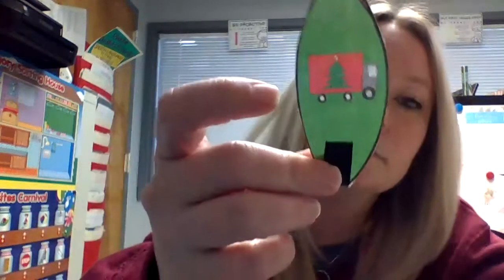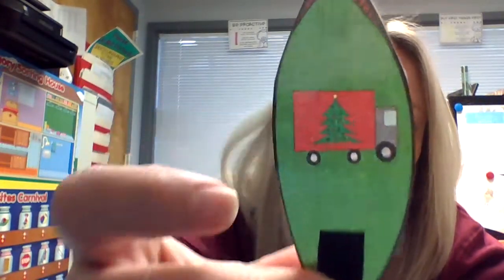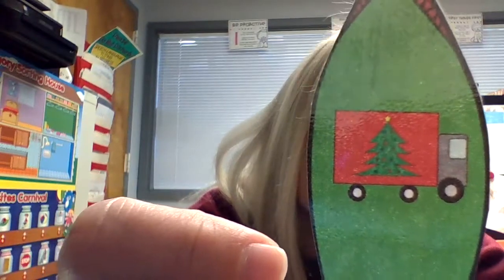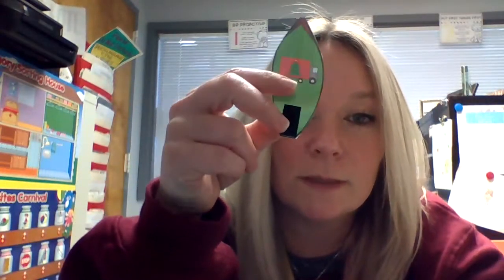Alright, now we've got 4 feathers on this turkey. Just missing 2 because we need 6 feathers. Alright, what about this one? It's a big truck, you're right. What's on that truck? A Christmas tree. Because after Thanksgiving comes Christmas.